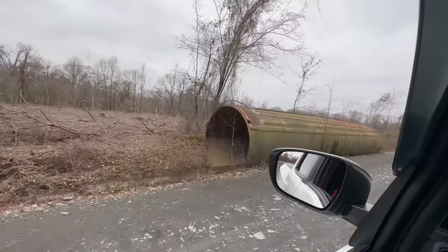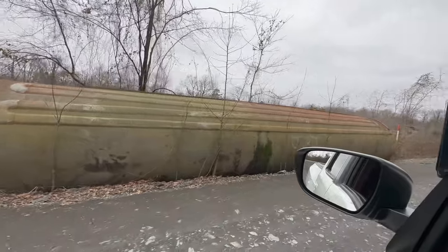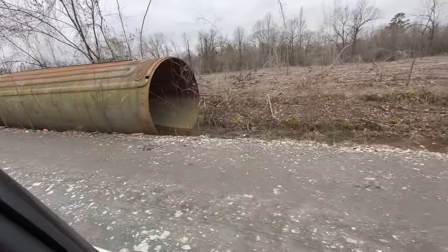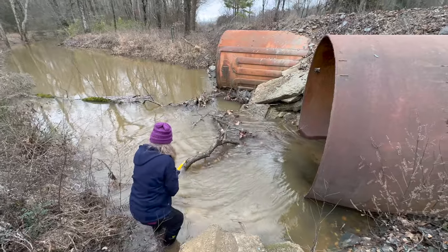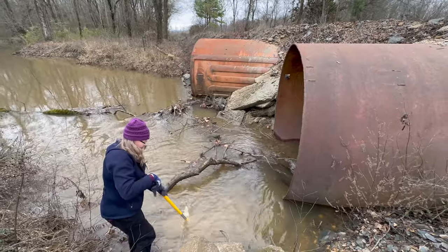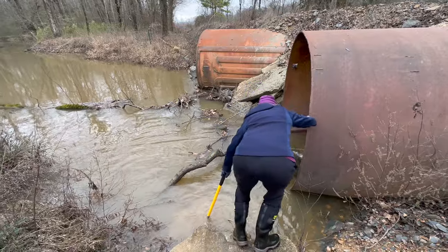Before we get to this new creek we haven't done before, this is the old culvert that they had in there. They've replaced it now and put two big ones. You see how big around that is. These are the two, we just drove by the old one. This is the two new ones. Super tall.